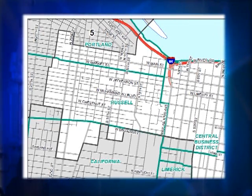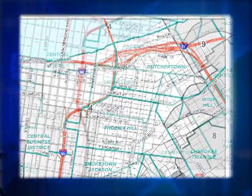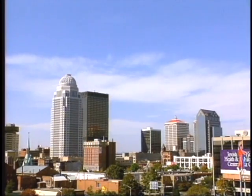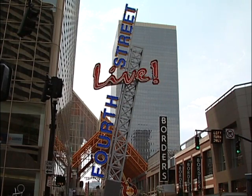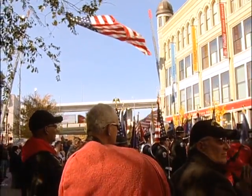We've added parts of the Irish Hill neighborhood in the east, and then going south from 4th Street on Muhammad Ali Boulevard all the way down to Kentucky Street, we've added those areas as well. And so, as you can see, the 4th Metro District is vibrant, thriving, and growing, and continues to be the living room and the gathering place for the city of Louisville.